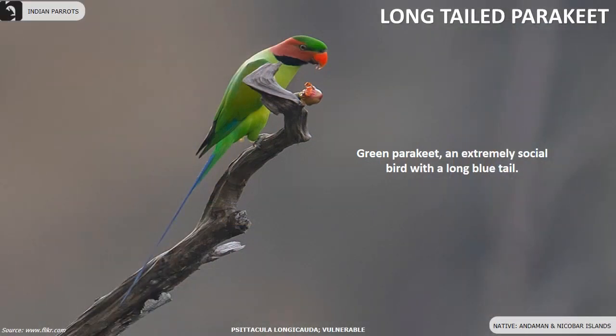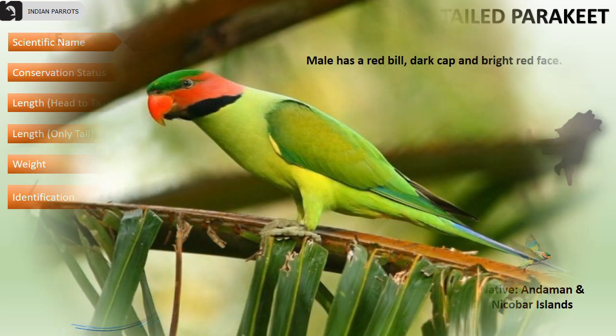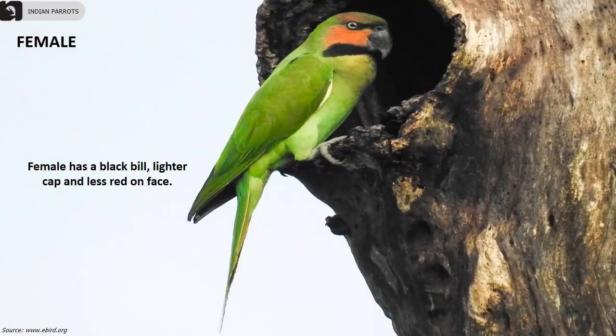Long-tailed parakeet is a vulnerable species of green parakeet. They are an extremely social bird having a long blue tail, endemic to the Andaman and Nicobar Islands. They have a red cheek with a black stripe above their eyes and below their cheek. Male has a red bill, dark cap and bright red face. Female has a black bill, lighter cap and less red on their face.